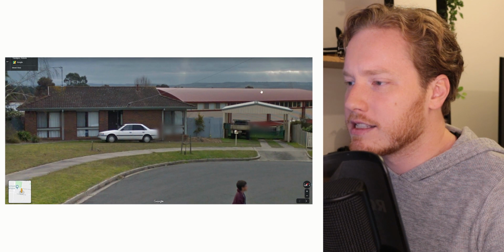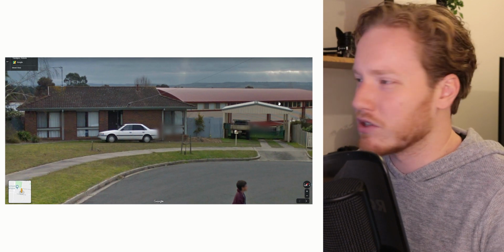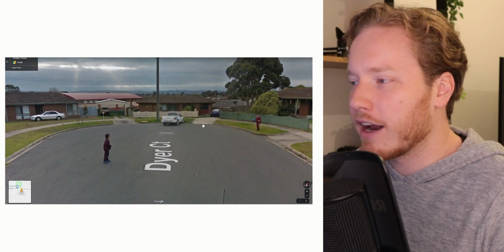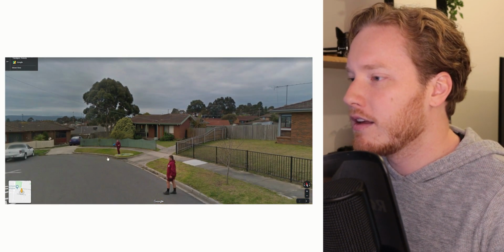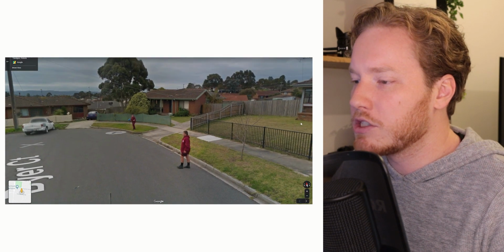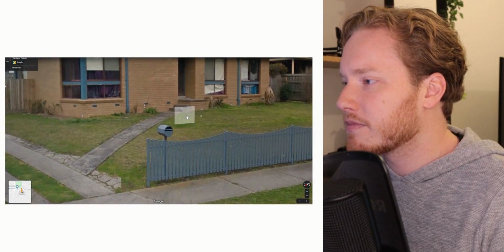So this is the subject property right here. And as you can see, which we could see in the photos, there looks to be a school in the background. That probably doesn't matter too much. Look here, property seems like a normal brick home in this type of area. Again, normal brick home. As you can see, we've got kids playing in the street here. Again, another brick home.